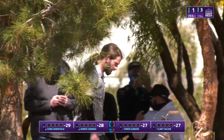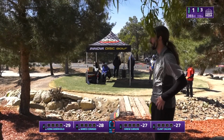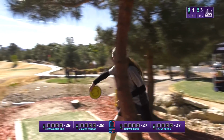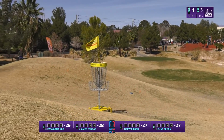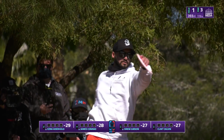And James is actually going putter here on this 390-foot par 3. Hard out of the hand. There's that crosswind shoving it. Almost got the slide. Just a little low up to the basket.